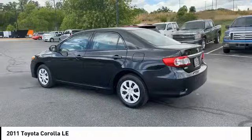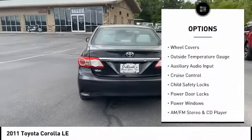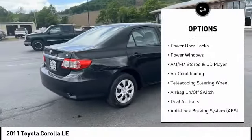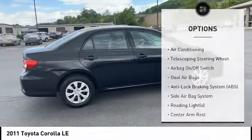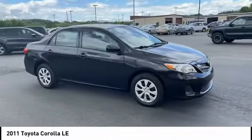Here are some of this vehicle's great options: power mirrors, traction control system, remote trunk release, wheel covers, outside temperature gauge, auxiliary audio input, cruise control, child safety locks, power door locks, power windows.